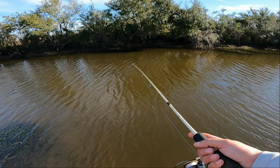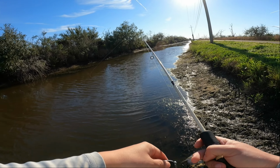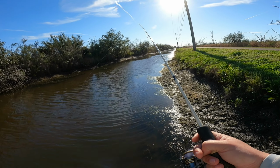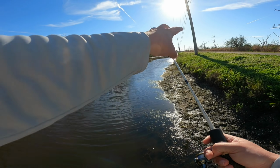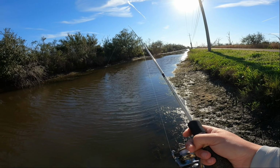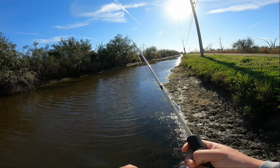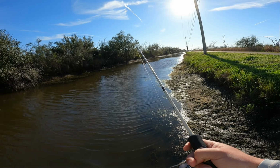This waterway, it's real skinny here, but the further you go that way, it gets a lot bigger. And it connects to different waterways, so even though this looks kind of like a small piece of water, which is kind of nice because you can fish it like a, oh, I just got hit again. You can fish it like a small piece of water, but there could be some giants in here.